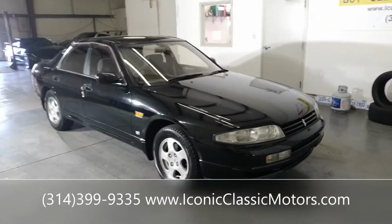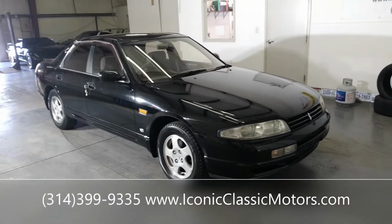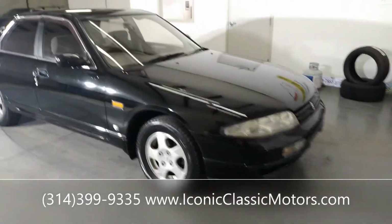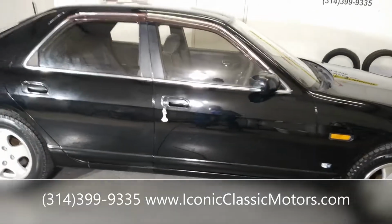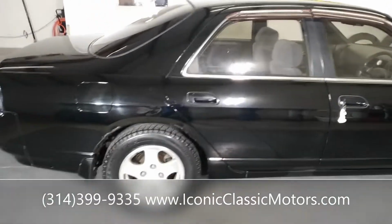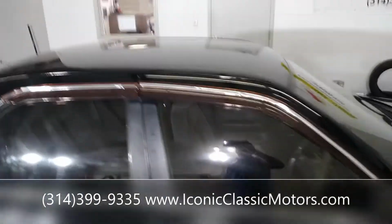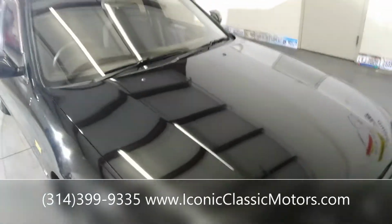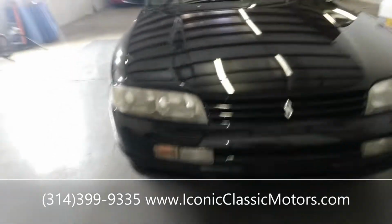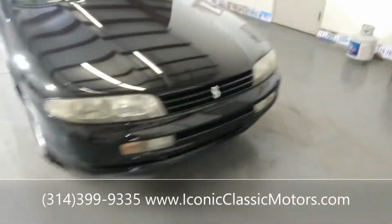All right, let's do a walk around of the 1994 Nissan Skyline R33 sedan GTS4. It is powered by the RB26 inline six cylinder, 2.6 liter, non-turbo. It is all-wheel drive, automatic transmission. Paint looks very good on it. Air conditioning works, heat works.